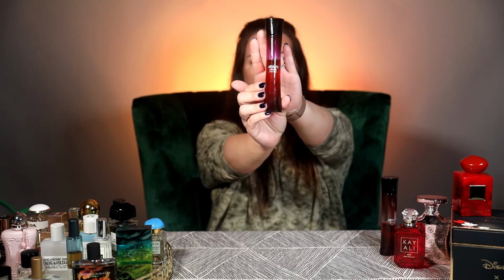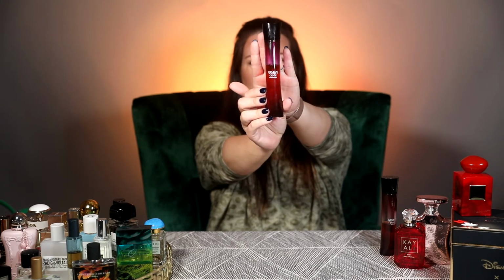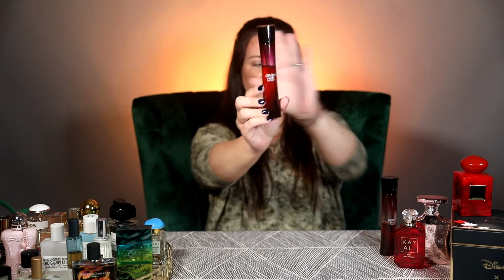Now we're moving on to Armani Code Cashmere. I'm going to spray this one too. You can wear these together. I have done that before because I love them both so much. So this one, the bottle is more of the ombre purple to red. It's so pretty. This one, the bottle is a little bit taller too. I don't know if you guys can see that, but the Cashmere is taller than the Satin.